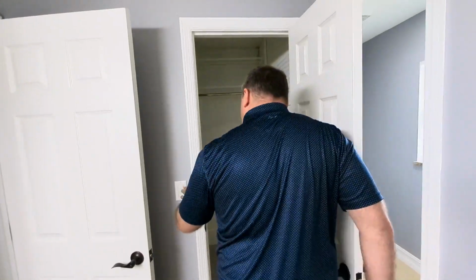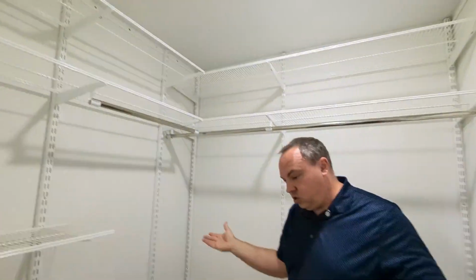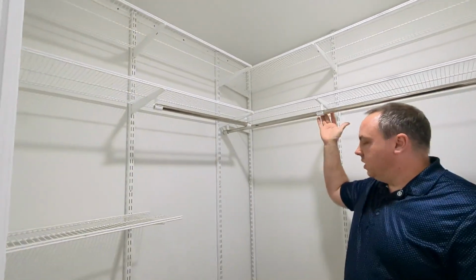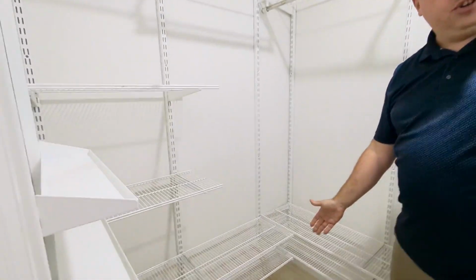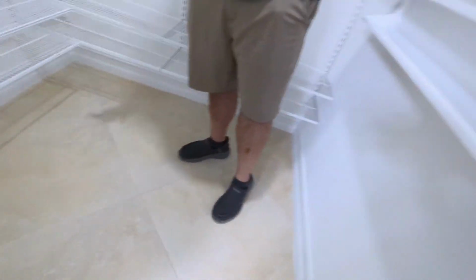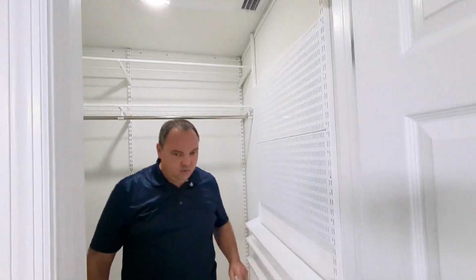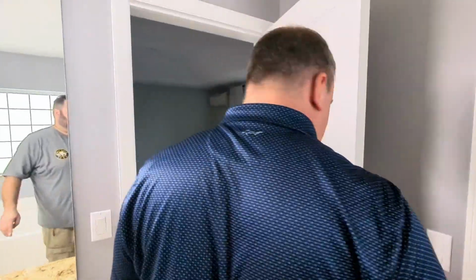Again, plenty of storage space. These are actually motion activated lights. So if you leave the lights on and come in, it'll just turn on. But this has some additional hanging shoe storage. You can hang jewelry on these different panels that are here on the side, and other items, perfumes, whatever you want to store. And that light shuts off by itself.